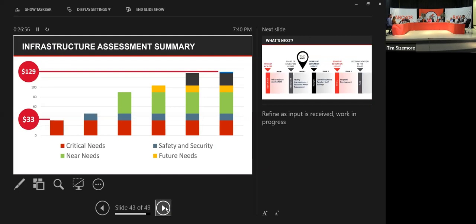What we see here is working left to right. I think when we emailed it, it cut off some of the bottom descriptions, but each one of those colors represents one of the categories that we just went through. So we start with critical needs at 33 million, and then we start layering on some of those other options, and you can see that we get to a range between 33 and 129 million. As we move through the process and start looking at some of these other educational and facility improvement needs, we'll continue that process of layering those on.